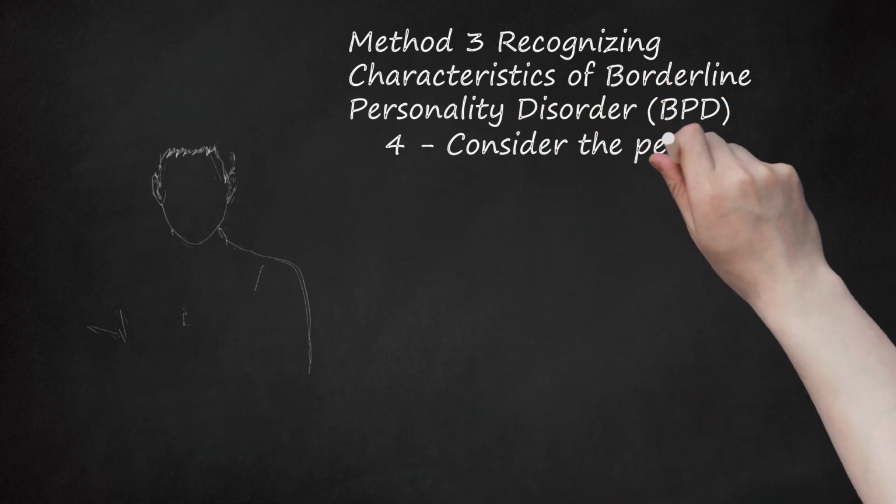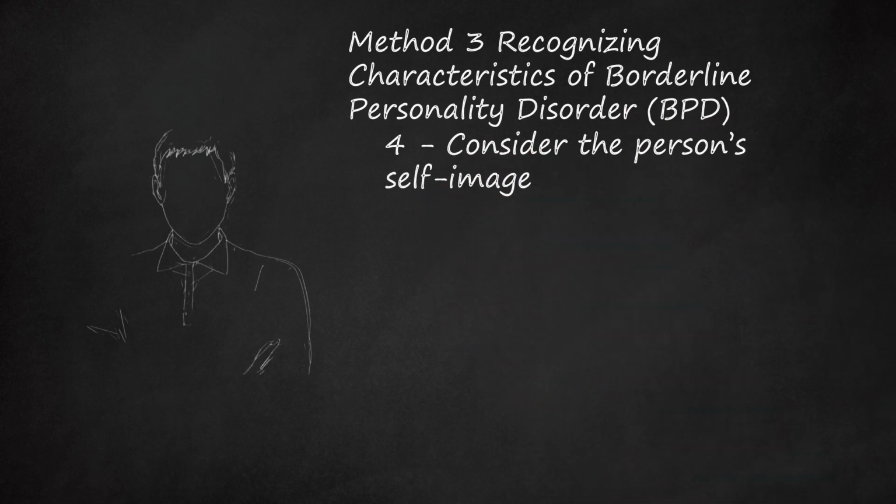4. Consider the person's self-image. People with BPD usually do not have a stable self-concept. For people without such personality disorders, their sense of personal identity is fairly consistent. They have a general sense of who they are, what they value, and how others think of them that does not wildly fluctuate. People with BPD do not experience themselves this way. A person with BPD usually experiences a disturbed or unstable self-image that fluctuates depending on their situation and who they are interacting with. People with BPD may base their opinion of themselves on what they believe others think of them.